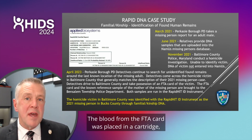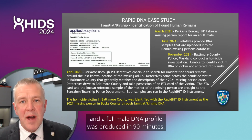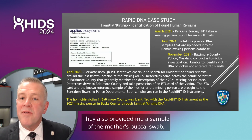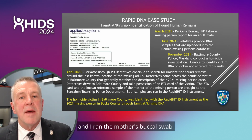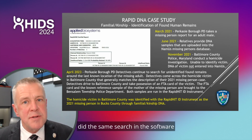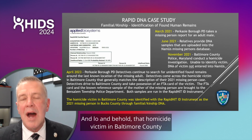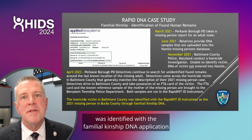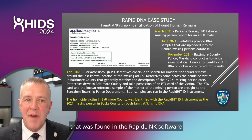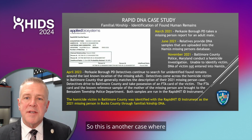The blood from the FTA card was placed in a cartridge, run in the RapidHIT ID instrument, and a full male DNA profile was produced in 90 minutes. They also provided me a sample of the mother's buccal swab, and I ran the mother's buccal swab, did the same search in the software that comes with the RapidHIT ID instrument, and lo and behold, that homicide victim in Baltimore County was identified with the familial kinship DNA application that was found in the RapidLink software that comes with the RapidHIT ID instrument.